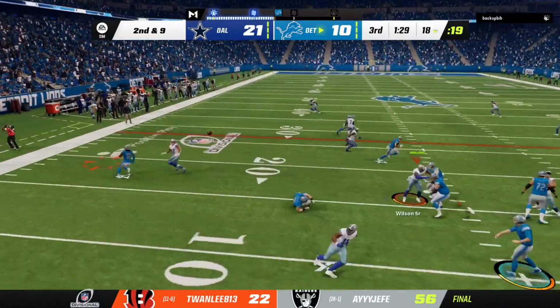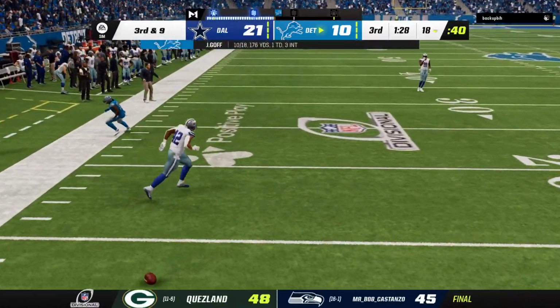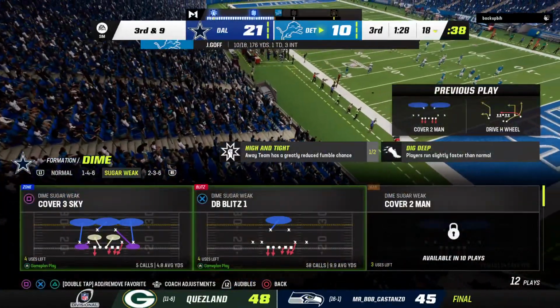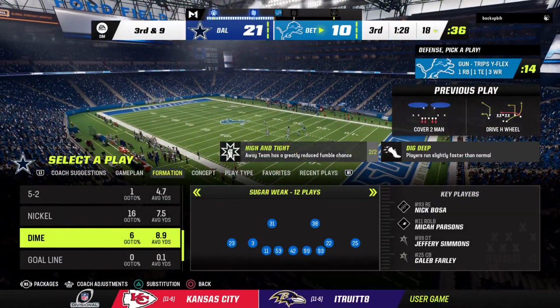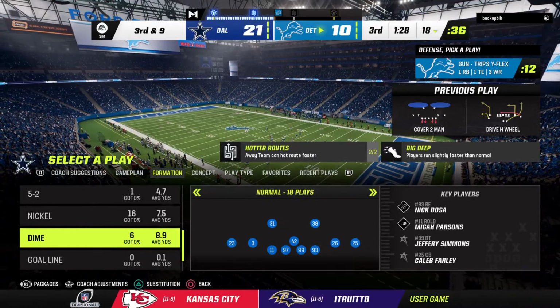On 2nd and 9. Goff. A quick throw there going to be batted away and incomplete. The quarterback got away with one there. Looked like he was in line for a pick, but instead is knocked harmlessly to the turf.